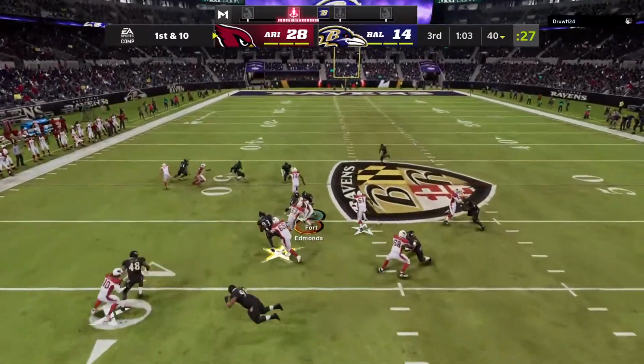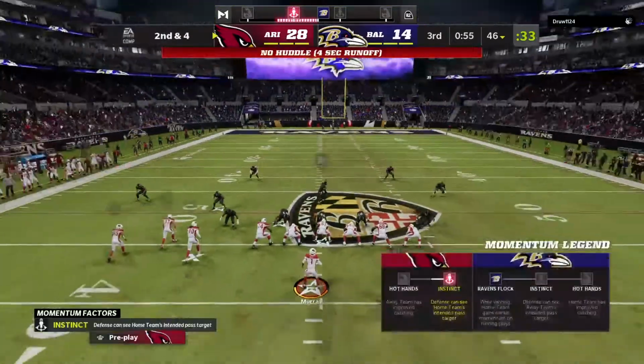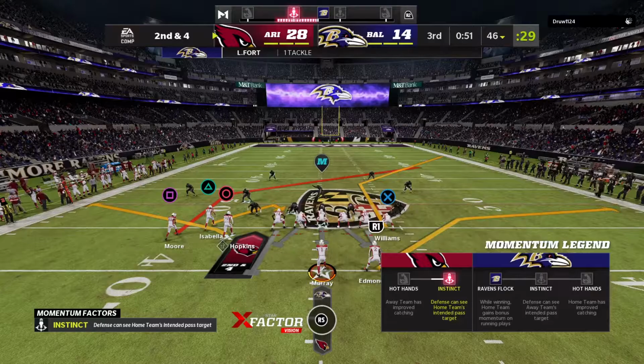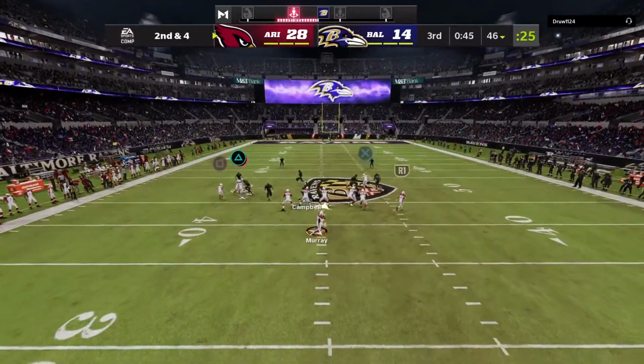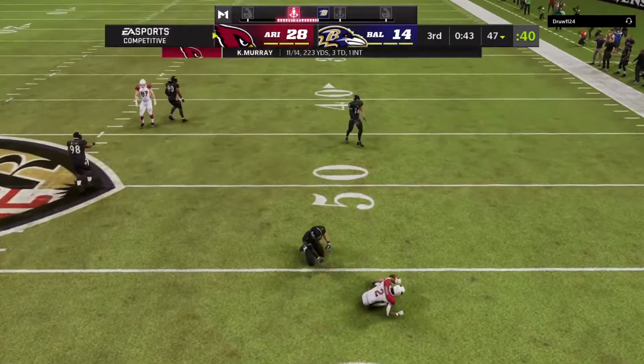Edmonds running out of the shotgun. And they get to him after a gain of 6 to the 46. The last run got 6, now 2nd and 4. Here's Murray as he sets to throw it. That's out to the flat for Edmonds.